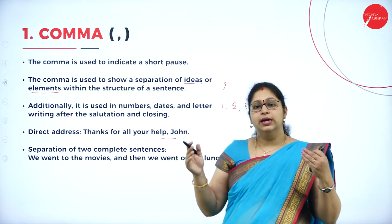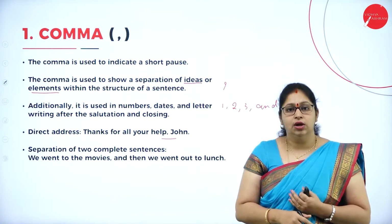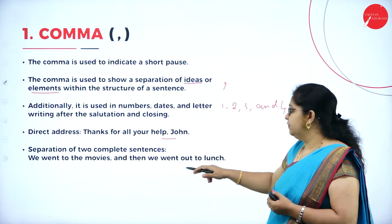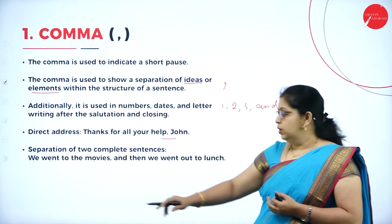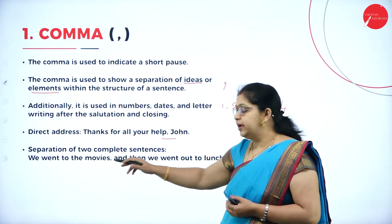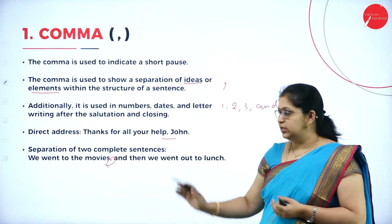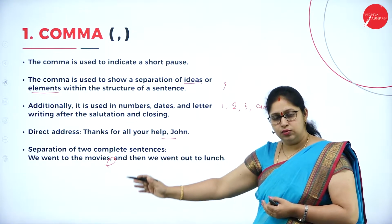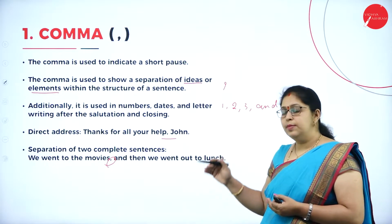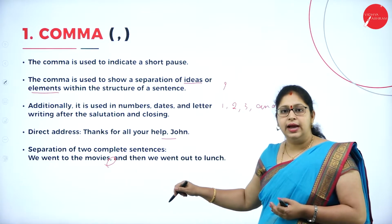When there are two complete sentences and we need to separate them, at that time also we need a comma. Let me give you an example. We went to the movies, and then we went out for lunch. So first they went to the movies and then they went to lunch, right? So to separate these two sentences, what is added here? A comma is added. So it separates two sentences. These can be independently two sentences, but when used in one sentence, we use a comma to separate the idea here.